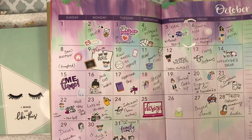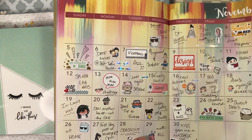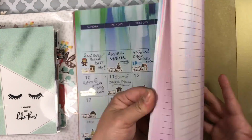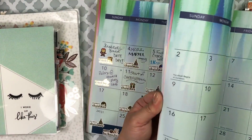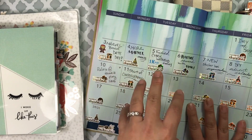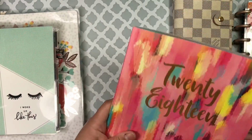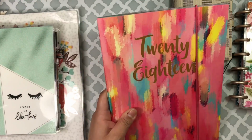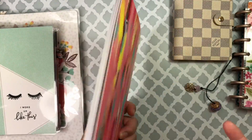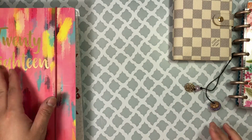And yeah, this is just purely memory keeping, a daily highlighting kind of planner. And I have it all the way up to the end of 2018. So definitely loving this kind of planner for what I'm using it for. And I think this is only like $5, so it's not bad at all. And this is probably the method I'm going to be sticking to for this daily highlighting, memory planning kind of thing. So that's what that is used for.